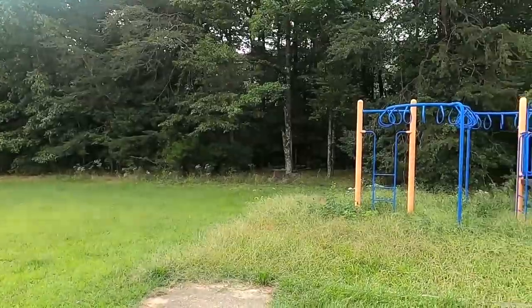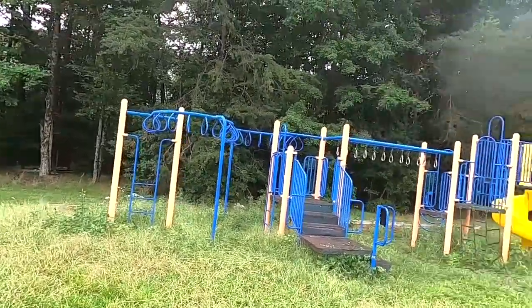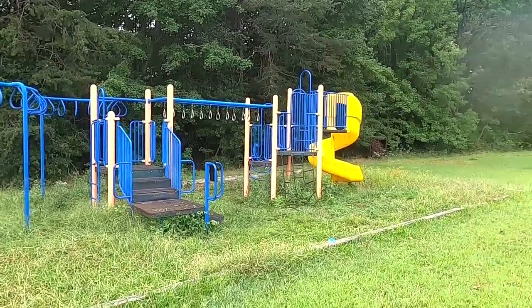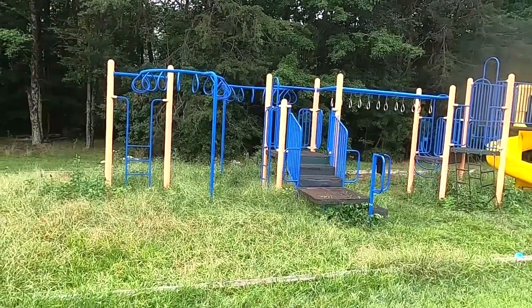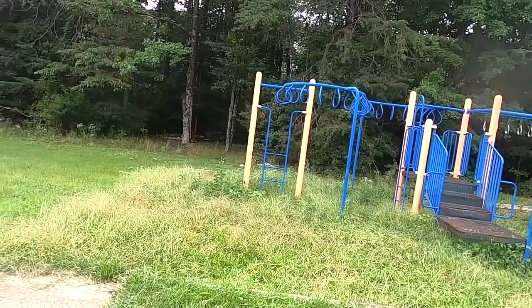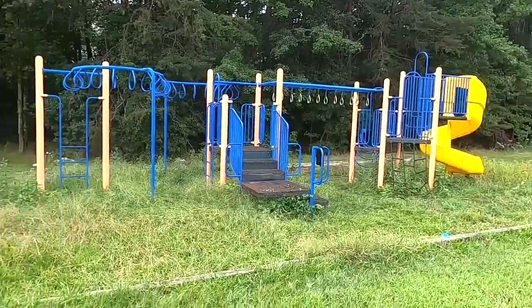So with the playground area, all of this grass that's up in here, I'm gonna just do like I did the other one and just weed whack it down. I'm not doing no digging, I'm just gonna maintain it so they can come in and play until they do further things with it, like putting playground chips down for the kids in the community or whatever.